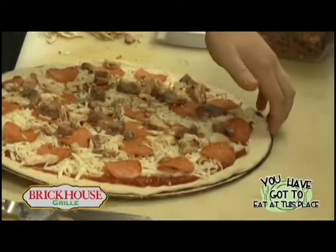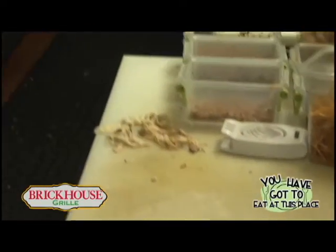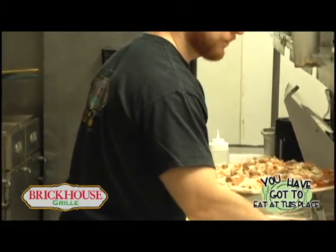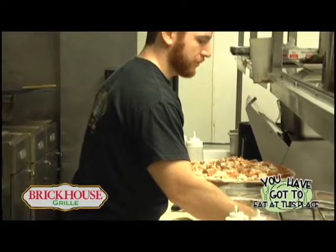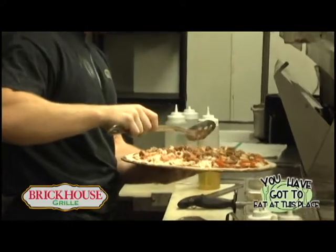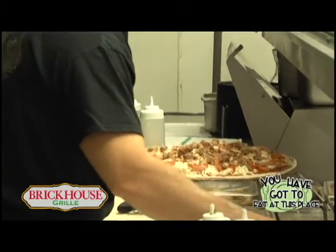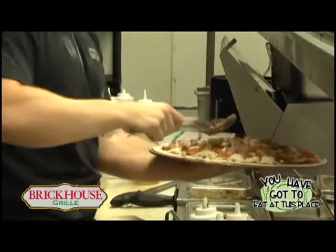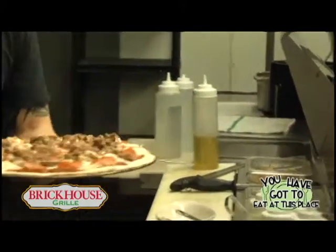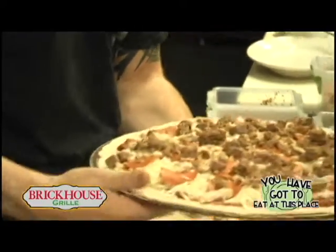So we have fresh Italian sausage. Some of that Angus beef, all our hamburgers. I want to say too, our hamburgers are excellent. They're 8-ounce hand patty, Angus beef chuck. We season them like steaks, cook them on the grill, have them a variety of different ways.